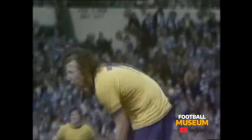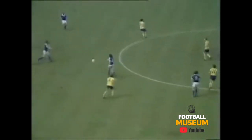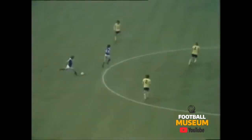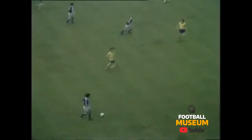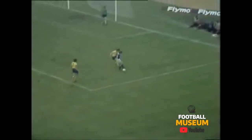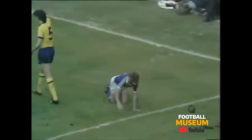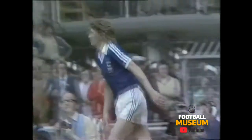Oh, Brady hobbling a little bit there. That's a bad sight for Arsenal fans. And hobbling quite badly. Beattie. Hit him low that time. Cannoning off Nelson, this time for Osborne. It's a lovely little ball played in there for Woods. And O'Leary putting it behind for the corner.